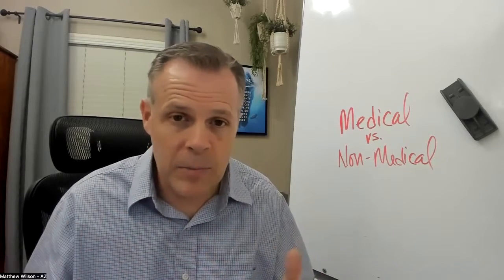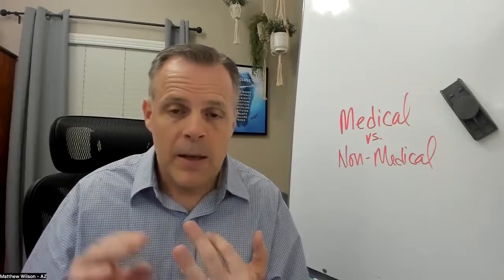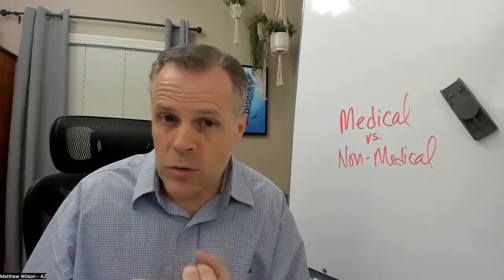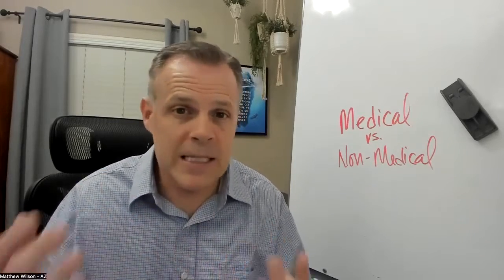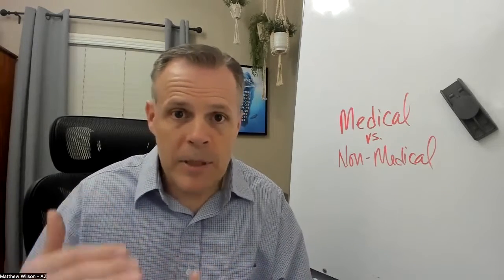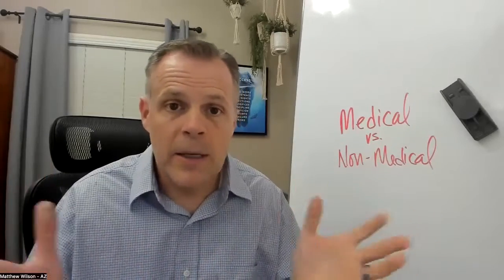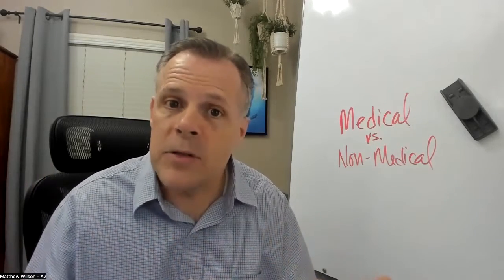But on a non-medical application, they're going to look at just a few things. Instead of taking all the blood work, they're going to look at your prescription history because they pull a Milliman report, which is an Rx report of all your prescriptions. They're going to pull a report on your driving record to make sure you don't have any DUIs or an excessive number of speeding tickets. They'll look at your application, all the questions and things that you put on the application itself. And then the MIB report, which is the Medical Information Bureau. You can go to MIB.com and get your own report anytime you want, but the MIB is a history of all your life insurance applications.